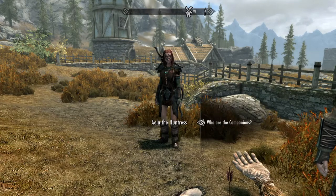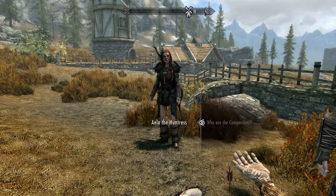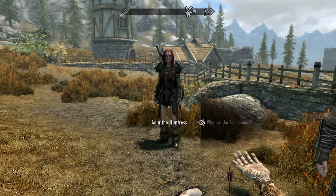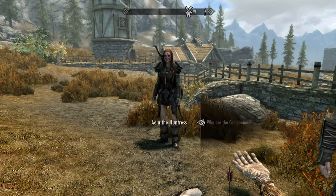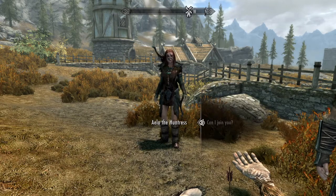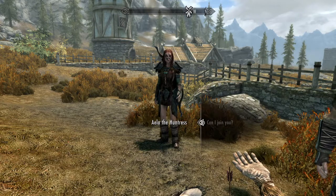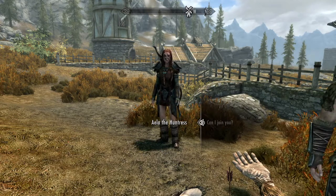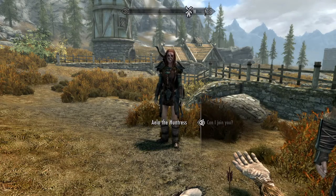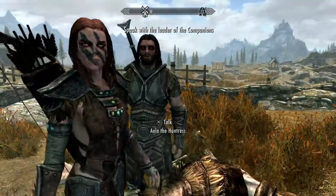Who are the Companions? An outsider, eh? Never heard of the Companions? An order of warriors. We are brothers and sisters in honor. And we show up to solve problems if the coin is good enough. Can I join you? Not for me to say. You'll have to talk to Kodlak Whitemane up in Jorvaskar. The old man's got a good sense for people. He can look in your eyes and tell your worth. If you go to him, good luck. Getting tired of hanging around talking all day.